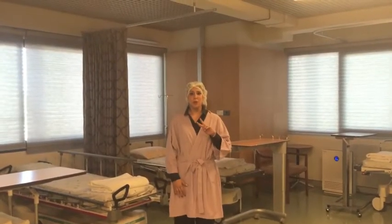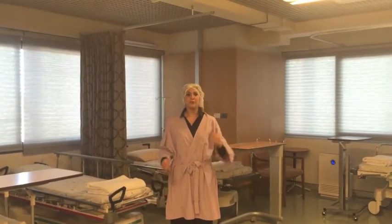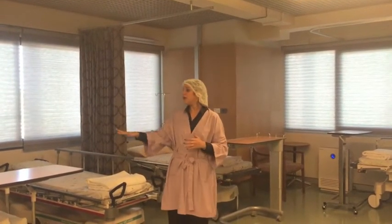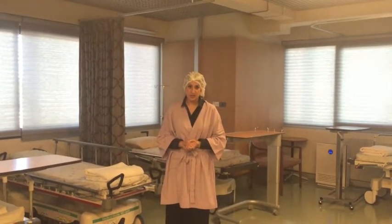This area consists of 2 parts. On my left, the egg collection room, and on my right, the embryo transfer room. As you can see behind me, there are 4 beds. These beds are used for pre- and post-egg collection.